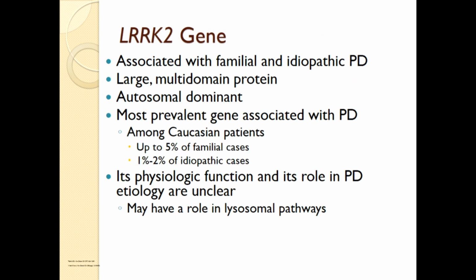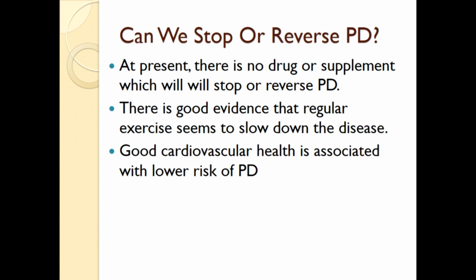Okay, so can we stop or reverse Parkinson's? I get asked this fairly frequently. So right now, we don't know if there's any drug or supplement or anything that will stop Parkinson's or even reverse it or slow it down. We do have pretty good evidence that exercise seems to slow down the progress of Parkinson's.